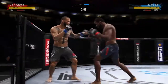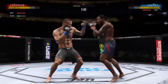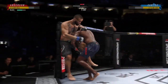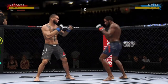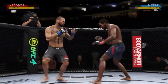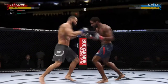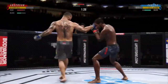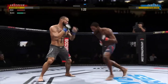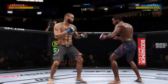Just over 2 minutes to go in what has been a furious round one. Just over 20 total strikes have landed for Corey Anderson. All right, single collar tie now. Beautiful punch. Try to establish that jab. Anderson gets hit with a kick. That one appeared to land flush.